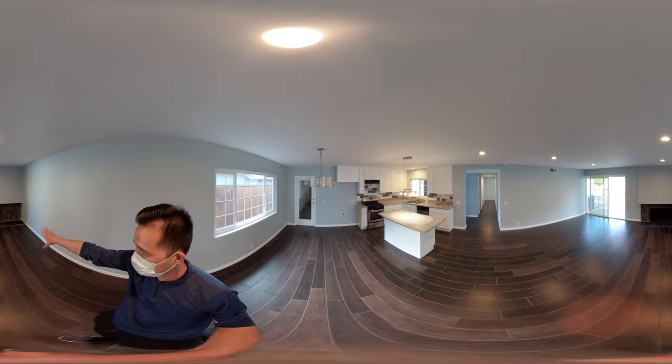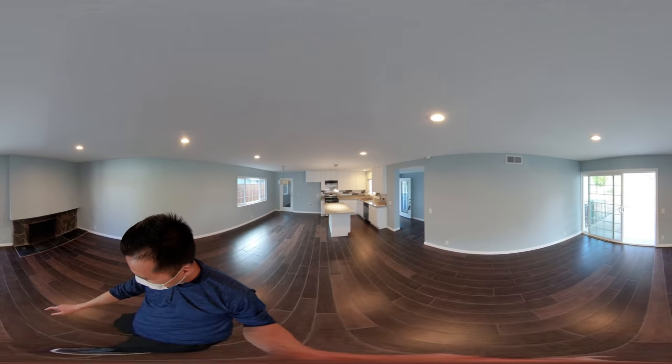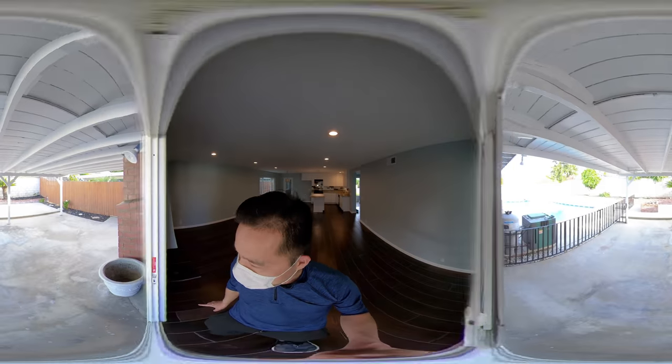We have a gas fireplace right there. Overall, a pretty nice layout. I really like the ceramic flooring. It's got that wood look, so you don't have to worry about scratching it up or water spills and whatnot.